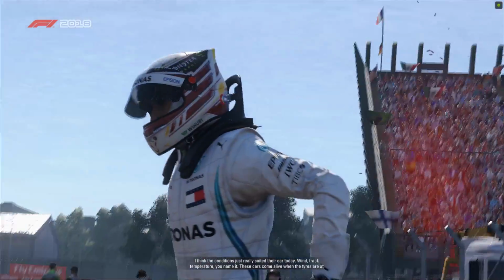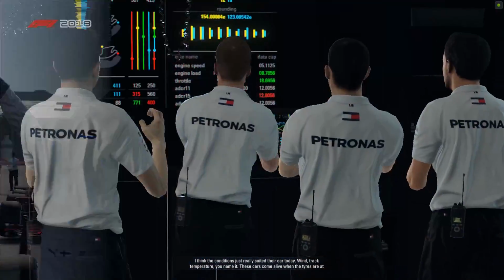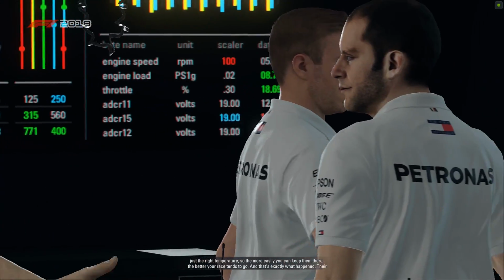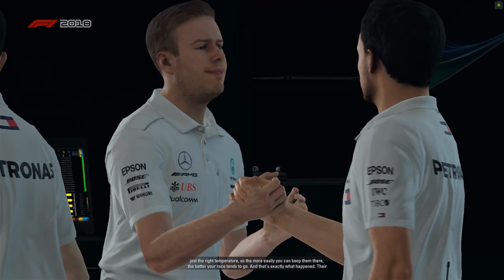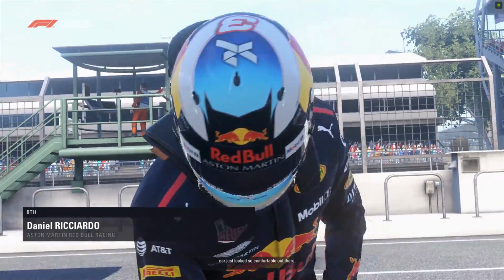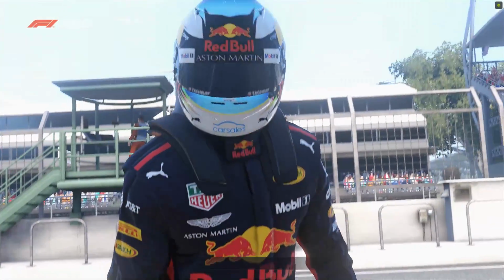Well, I think the track conditions just really suited their car today. Wind, track temperature, you name it. These cars come alive when the tyres are just at the right temperature. So the more easily you can keep them there, the better your race tends to go. And that's exactly what happened. Their car just looks so comfortable out there.